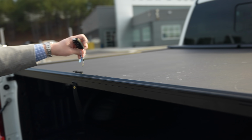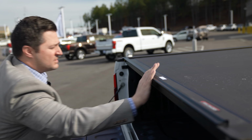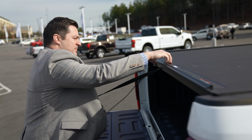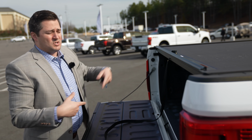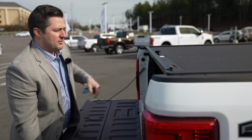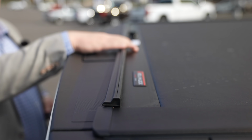Now, the nice part about it is you've actually got a keyhole, so you can lock it if you want to. Or if you keep it unlocked, you simply turn this and push it all the way forward. It slides all the way forward most of the time. So once that thing gets worked in, and then if you want to, you just pull it right back. And there you go, it's locked back in place. And the other reason I like it versus the hard trifold bed cover, the hard trifold, you have to lift it up to shut the tailgate. This one, you can actually leave everything together, and there you go. It actually seals up pretty darn nice.